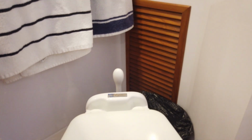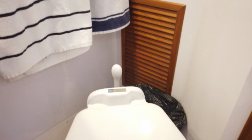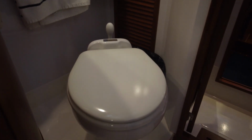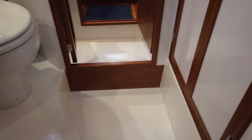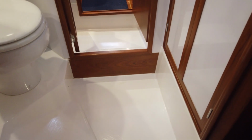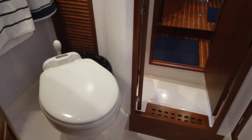Now, the current owner replaced the heads to the tune of about $18,000 to these really nice Raritan Marine Elegance full-size freshwater electric flush heads. Easy cleanup, non-skid here in the head instead of a teak floor. This is really easy to clean. Looks beautiful. High quality Formica here, so it's all high gloss. Cleans up really, really well.